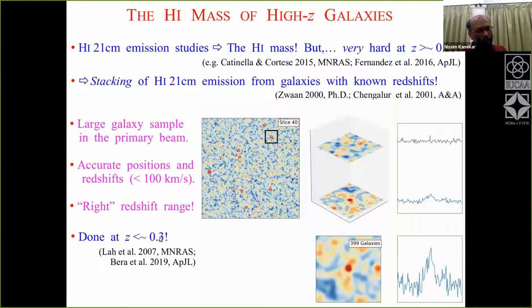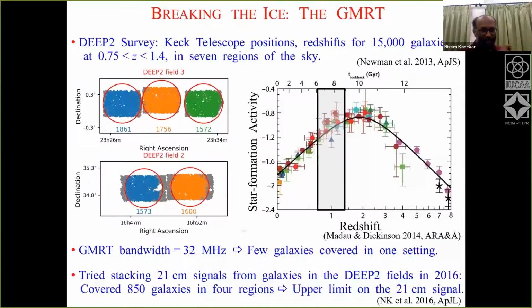What we really want is to push this kind of measurement where you can detect the emission from this ensemble of galaxies. So over here, you're detecting the emission from 400 galaxies, and that gives you the integrated mass of all these galaxies. Now you divide by 400, or 399 in this case, and that tells you the average HI mass of these galaxies. And the shape of the line tells you how wide these galaxies are, what their average properties are like. And if you can do this at really high redshifts, that would be fantastic. That's the hope, if you like.